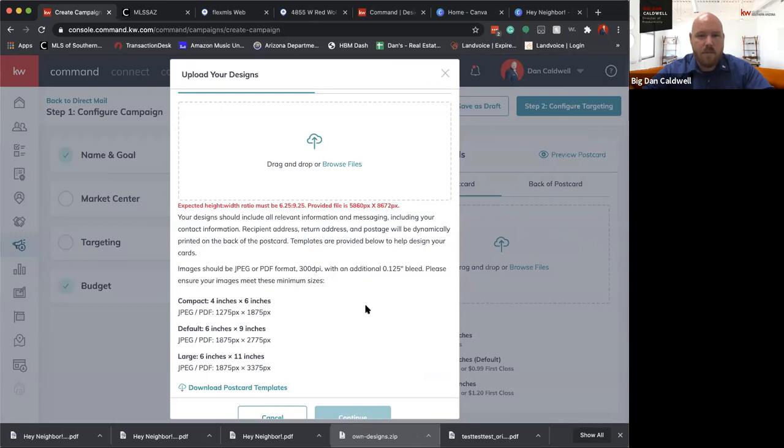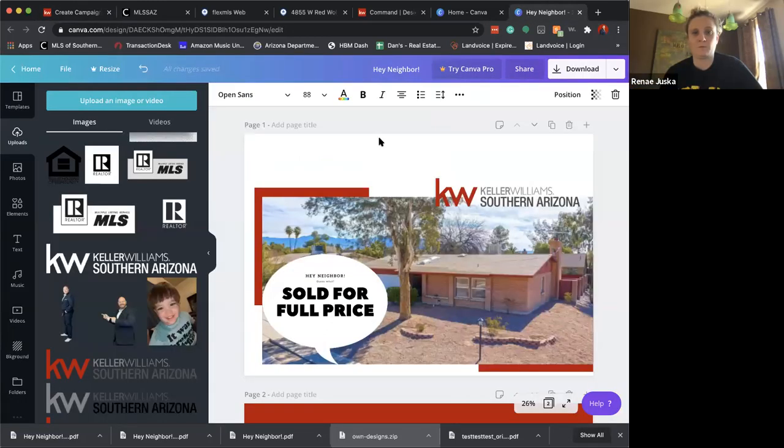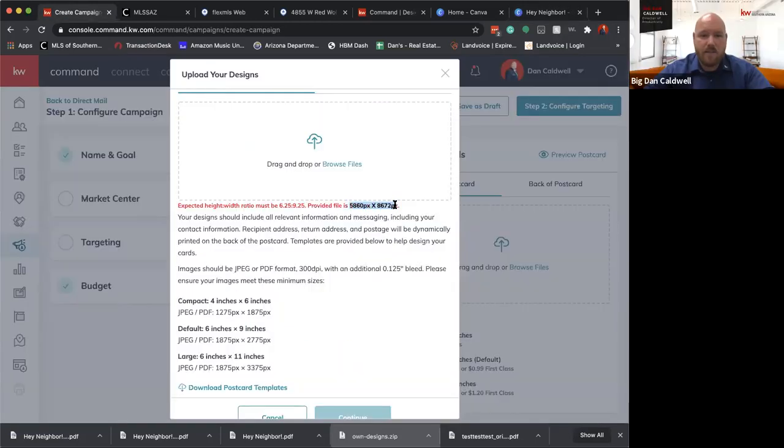Okay, I'm about to throw this computer. Expected height is 58.6. What is going on with this thing today? So what is going on with this damn thing? We created the thing and it downloaded to massive size.